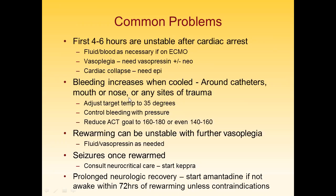Rewarming is another issue. Once they get cooled, things start to settle down. Then when you rewarm them, it becomes unstable again. More vasoplegia, usually need a little pressor, at least for a short period of time. The pressor of choice is usually vasopressin, because there's a relative lack of effect on pulmonary vasculature. We use vasopressin and epi, an inotrope.